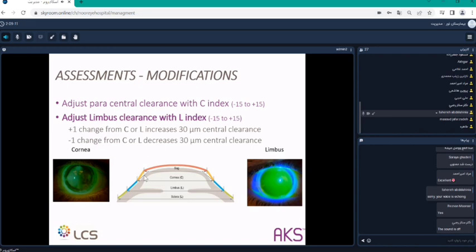Sometimes we need to go up to those extreme indexes, but most of the time you just change the index by 3. For example, in this picture on the bottom right, you have a touch at the limbus. You cannot leave the lens like that, but if everything is okay except this touch at the limbus, you will just have to order the lens with an L plus 3. L plus 3 will solve the problem of this contact at the limbus.